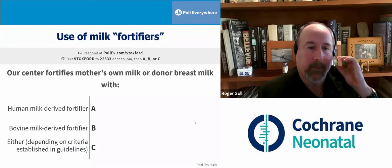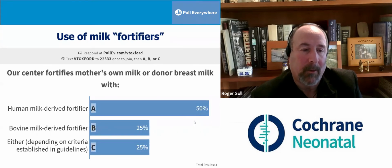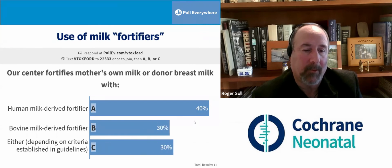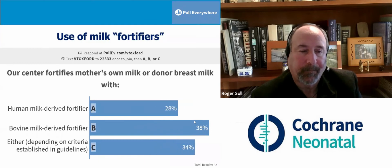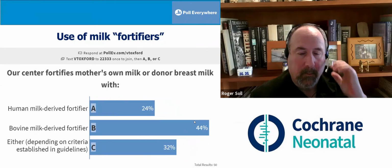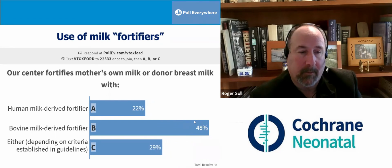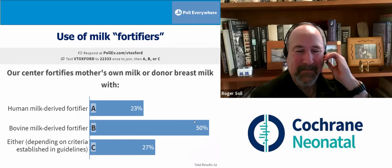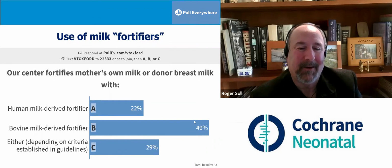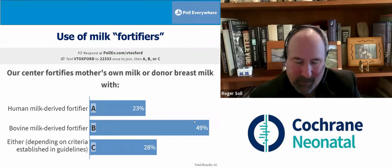So let's ask that question about whether you fortify mother's own milk or donor breast milk with either a human milk-derived fortifier, a bovine milk-derived fortifier, or whether you use both depending on what your criteria or guidelines are. So it seems like close to 80%, I'm sorry, I was reading that wrong. There we go. That's changing radically. Half of you have the ability to give a human-derived fortifier and half do not, which I think is interesting right there on the face of it.